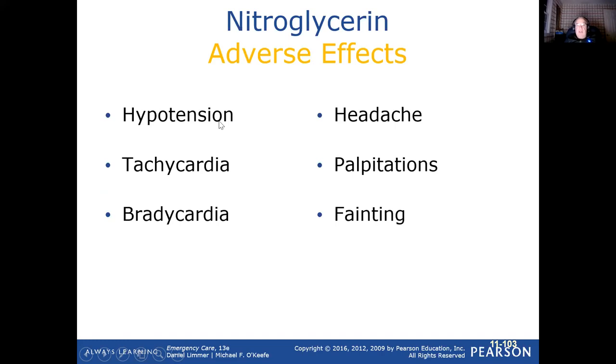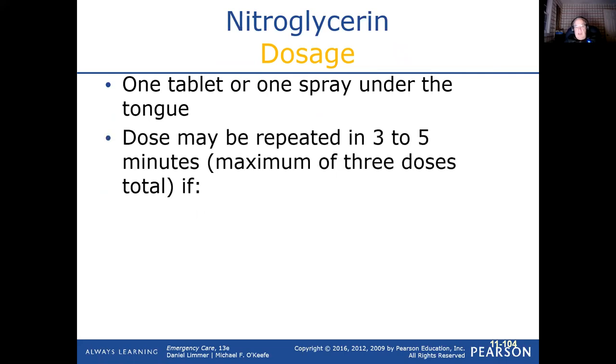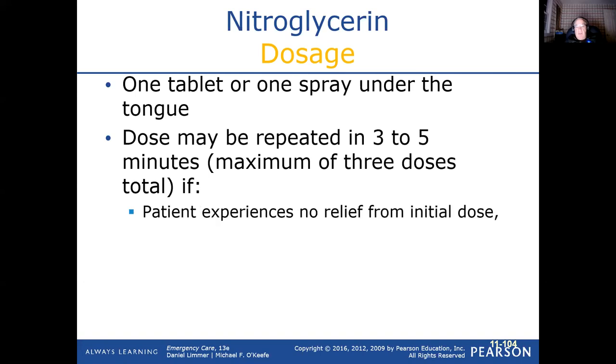So the most common thing is they get a headache and they feel a little dizzy with nitroglycerin. The dosage we said is one tablet or one spray under the tongue. That's called sublingual. And they're allowed to repeat it at 5-minute intervals up to three doses. So they take one. If the pain doesn't go away, they take another one and another one. If we are giving it to them, we need to recheck the blood pressure in between each dose and make sure that the systolic blood pressure stays above 120, okay?